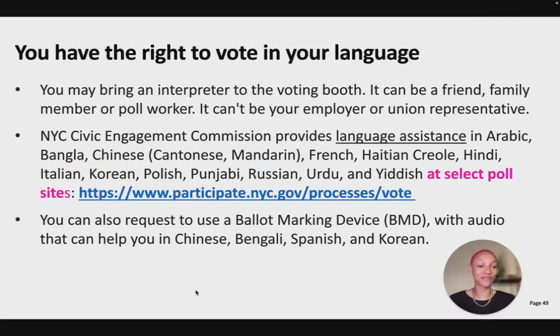We don't print our voter guide in 13 languages for nothing. New York is an extremely diverse city. You can bring an interpreter to the voting booth. It can be a friend, a family member, or a poll worker. It just can't be your employer or union representative.